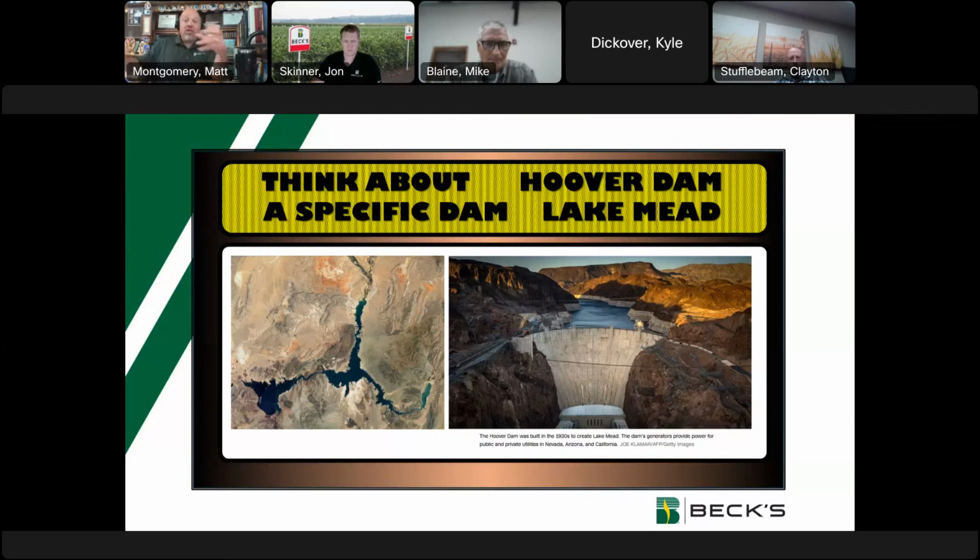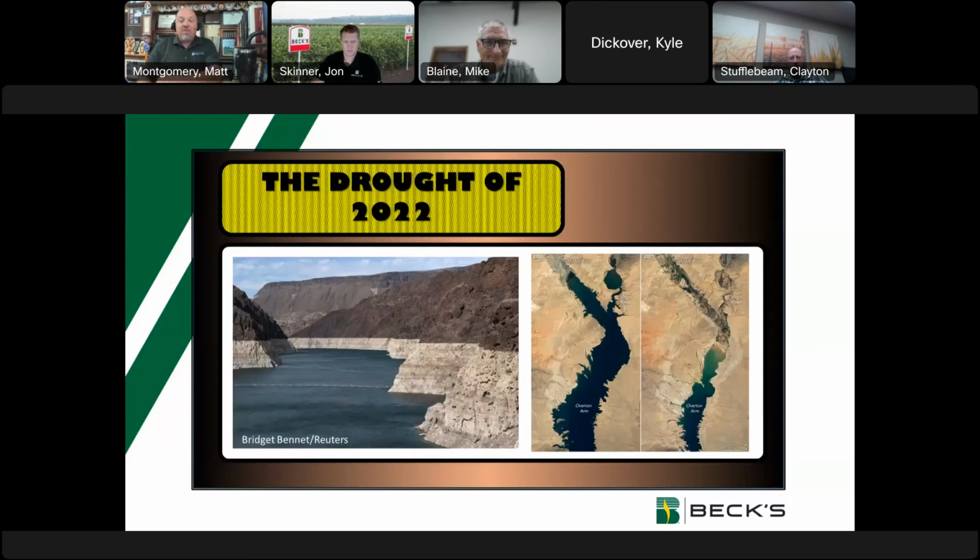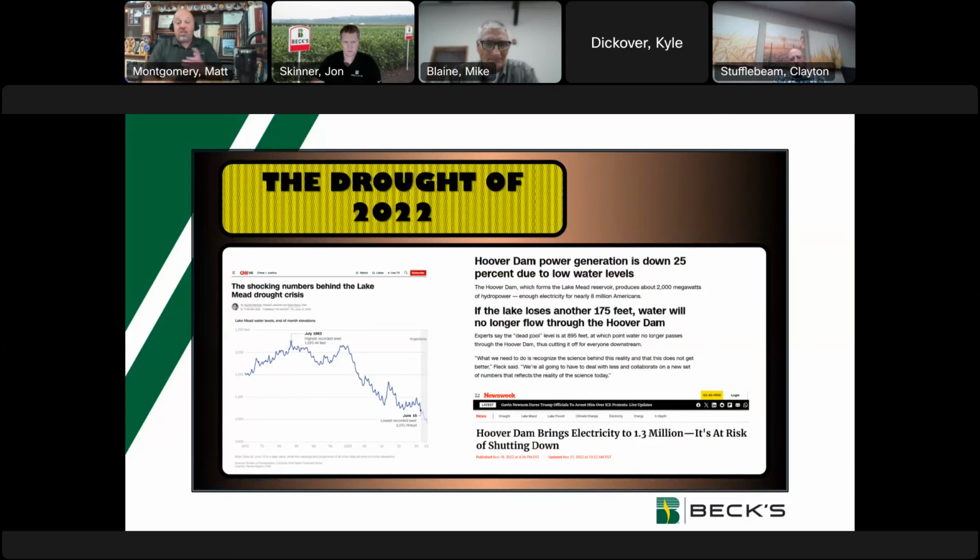A real hydroelectric dam. Now, just a few years ago, the Hoover Dam had a problem. Some of you may remember this as you're watching today. We had the drought of 2022 out there, and the water level in Lake Mead began to drop. You can see on the satellite photos on the right that it literally began to dry up. We began to see historically low water levels in Lake Mead, and that led to some of this that you see right here.